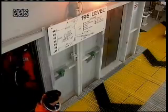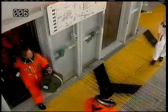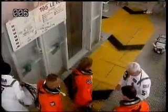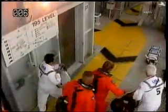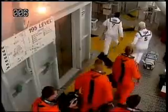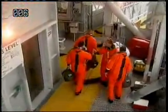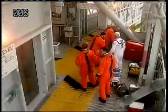Commander Chris Ferguson and pilot Doug Hurley will enter the White Room shortly. Our mission specialists, Sandy Magnus and Rex Walheim, will probably wait outside a little bit and take the time to look around, enjoy the view from up there while the commander and pilot board.